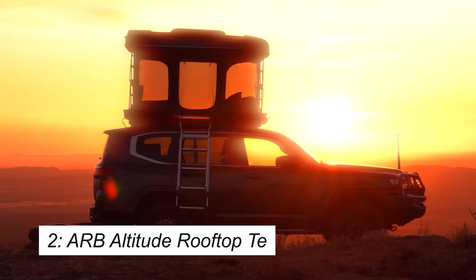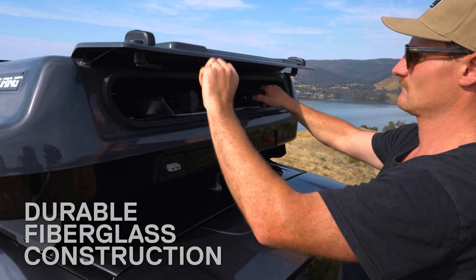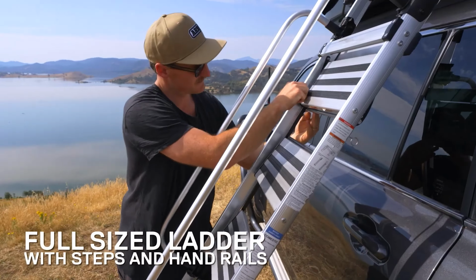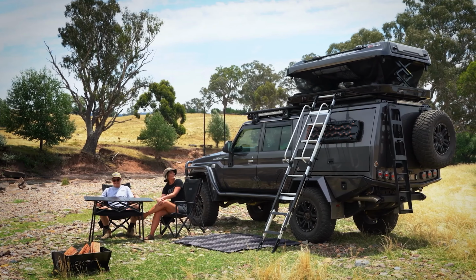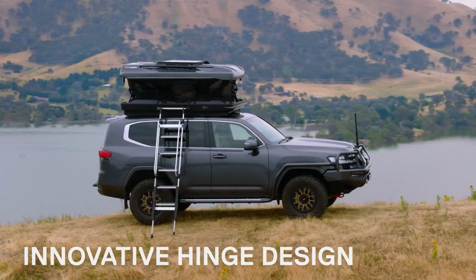Experience the convenience and safety of the ARB Altitude rooftop tent, allowing you to rest comfortably in nature without worrying about the weather. Its automatic control system makes outdoor life easier.